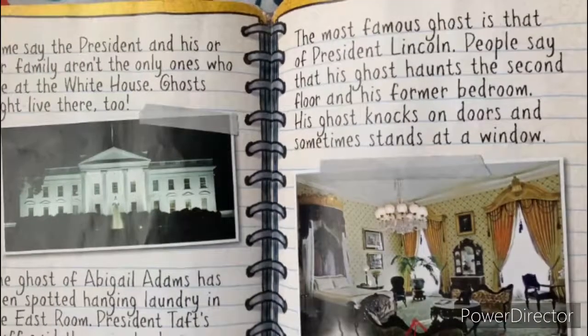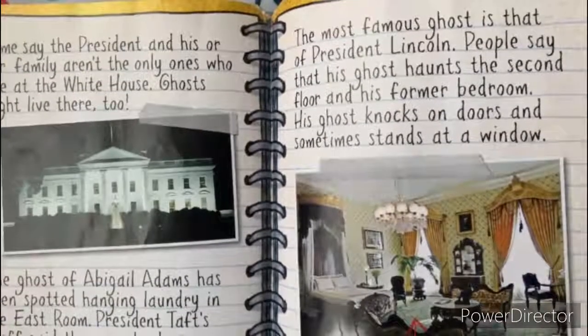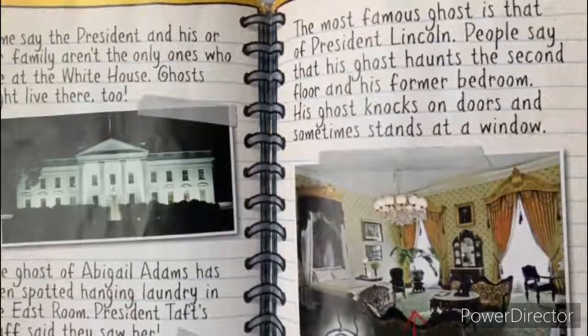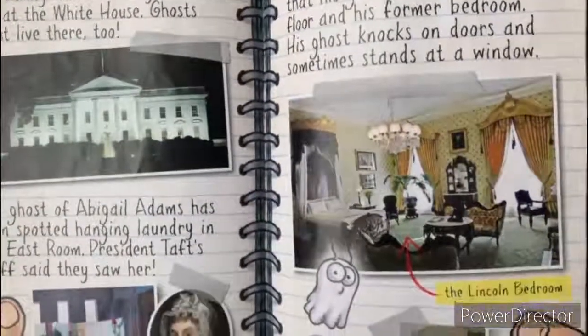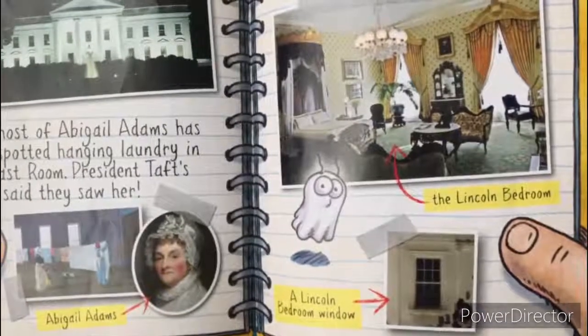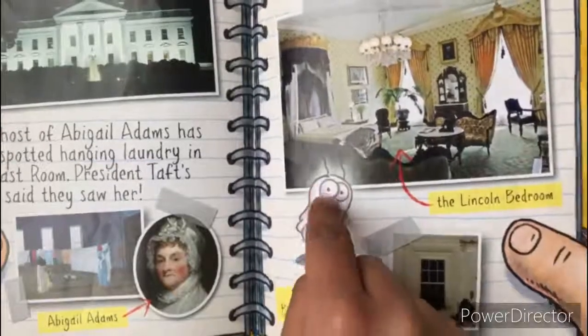People say that his ghost haunts the 2nd floor and his former bedroom. His ghost knocks on doors and sometimes stands at a window. The Lincoln bedroom. A Lincoln bedroom window. That window looks cracked. And there's Fly Guy the ghost.